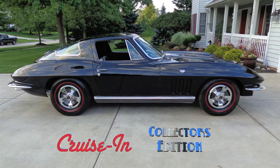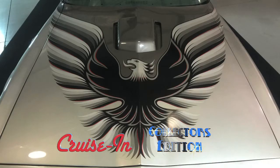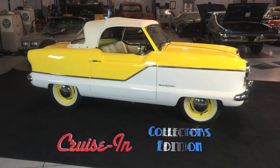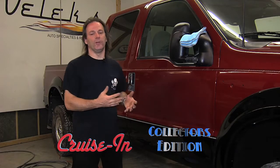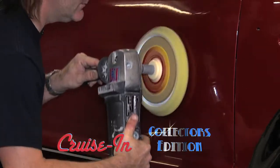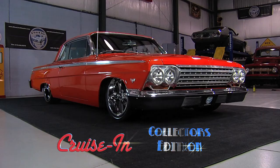This week on Cruisin' Collector's Edition, we have for you a very rare bird. They made 7,500 of these cars. And what could possibly be the smallest police car I've ever seen. Used a Metropolitan as a police unit to enforce parking. Plus, you can't build a high quality car anymore if you aren't wet sanding and buffing. Mike will show you how to get that mirror finish. That's coming up on Cruisin' Collector's Edition, presented by Blue Line Classics.